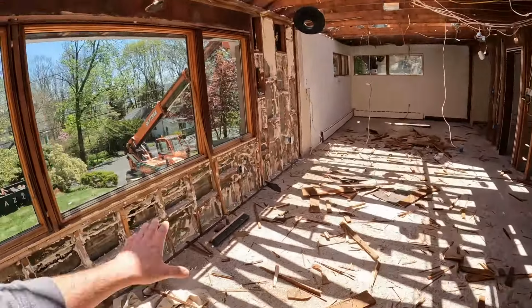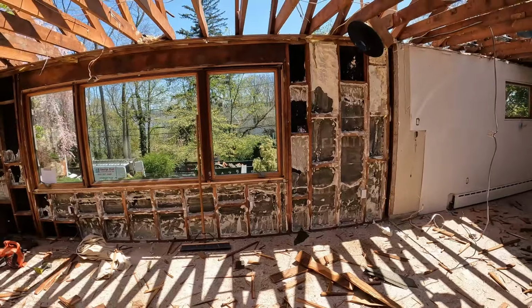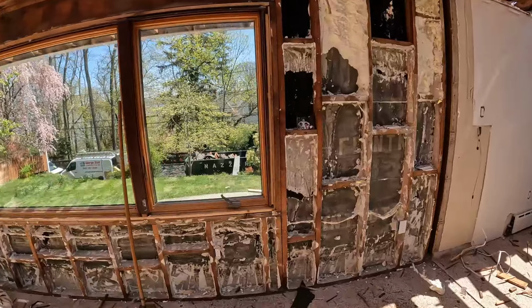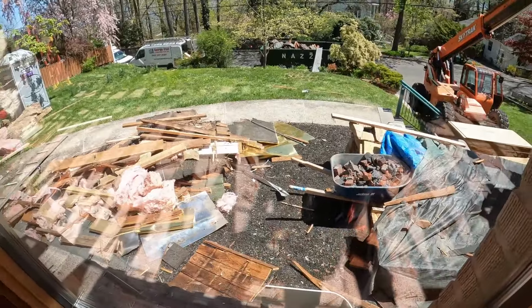The front entryway is gonna be somewhere here. I'll have to look at the plans to see exactly where it is, but I know it's on the front of the house here, with a new porch out here covering this mulch bed here.